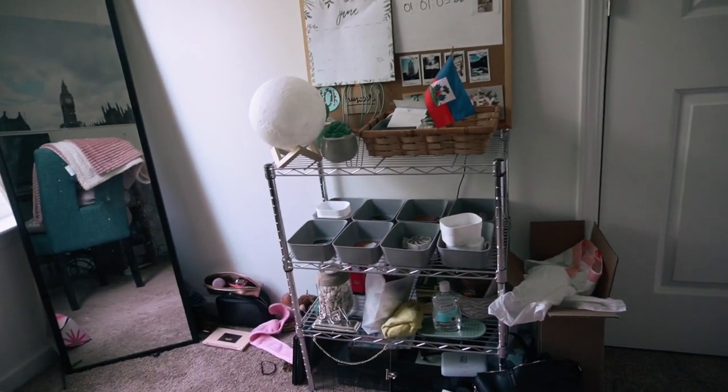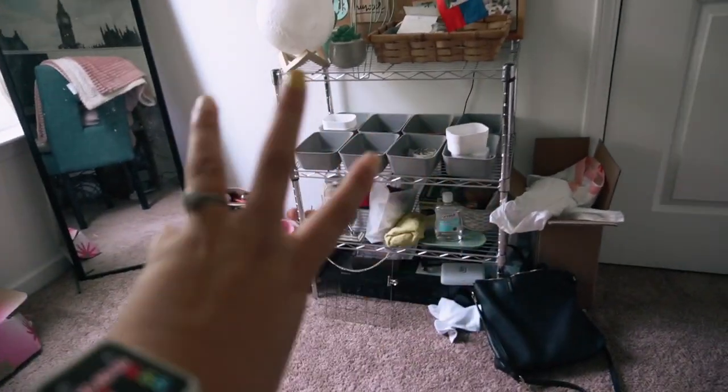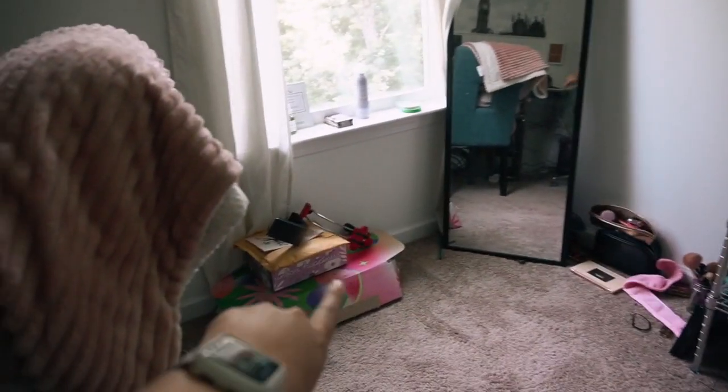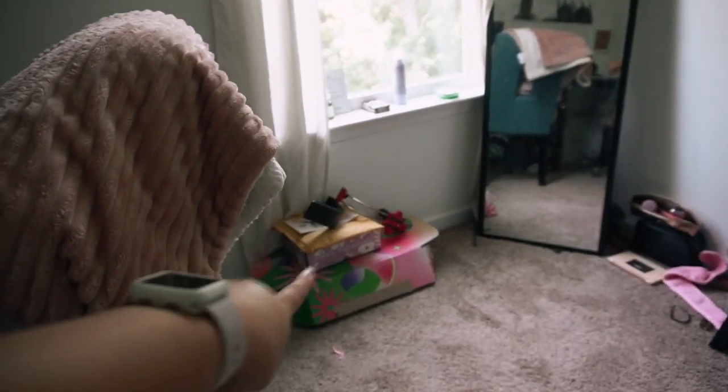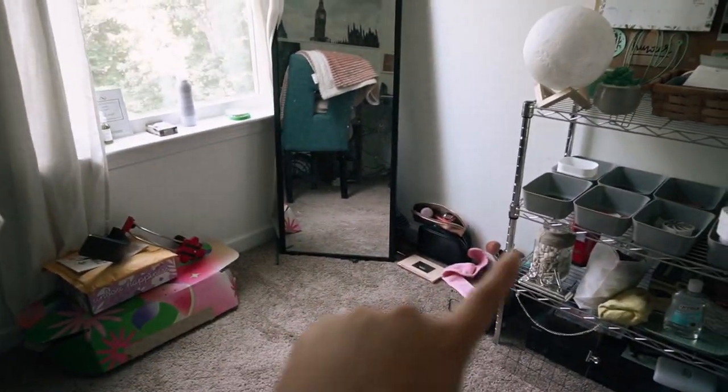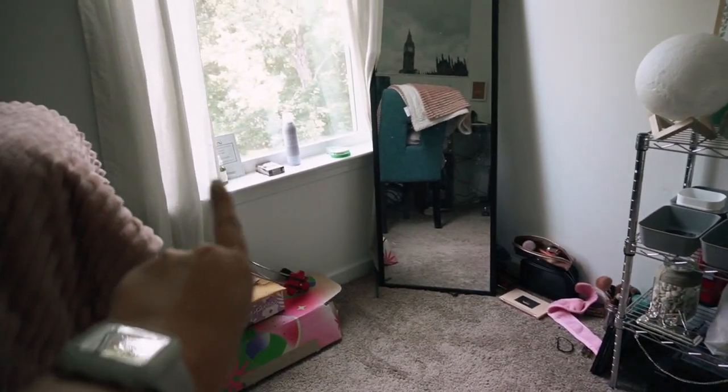All that needs to be redone. I want to do something different with this section right here. And then also I have these boxes that I have received recently, so I need to get rid of those. I have that box right there. I have a trash bag ready to go, a purse, just stuff everywhere. That's kind of messy. All kinds of stuff in the windowsill from an unboxing that I filmed last week.